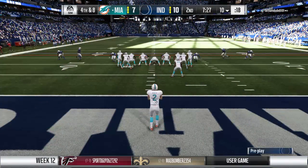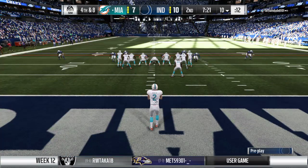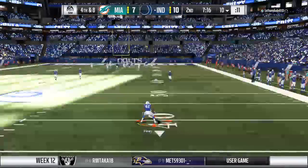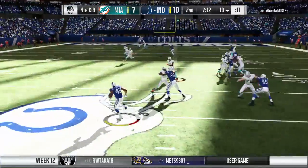Here's Matt Haack now as he's on to punt for Miami. His first punt, 48 yards. This one looks equally as good. And he'll take it just outside the 40.